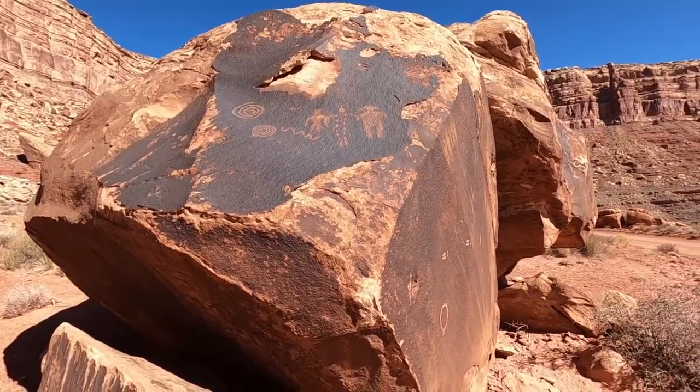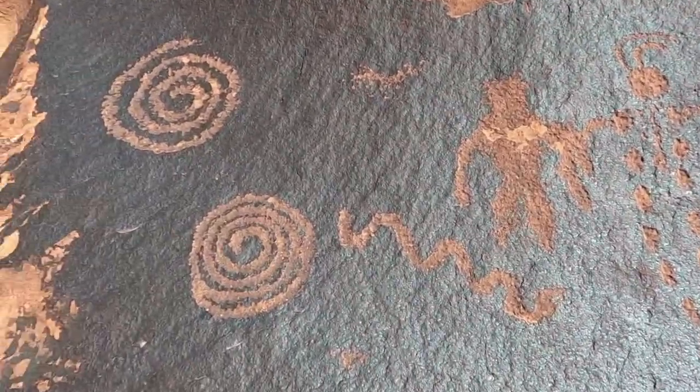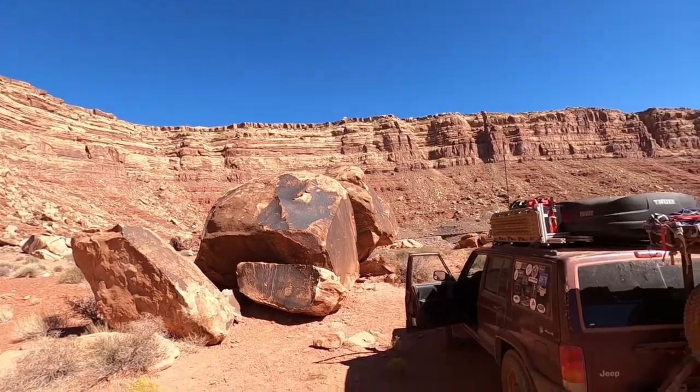This is cool. Just found some hieroglyphics, ancient writings on this big rock here. Now that is cool. That's where I camped the other night, right on that ledge. Very cool.